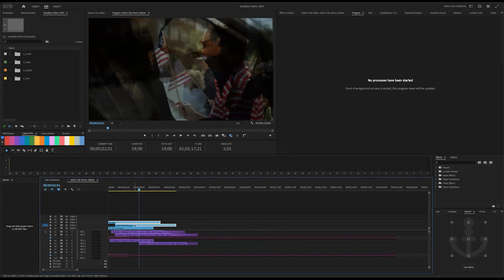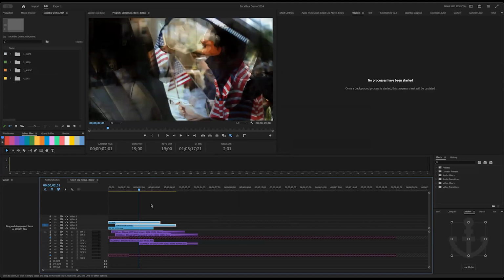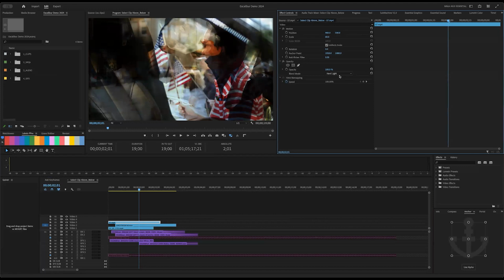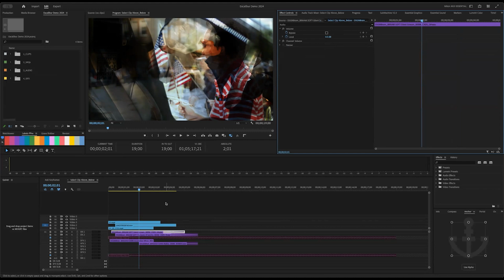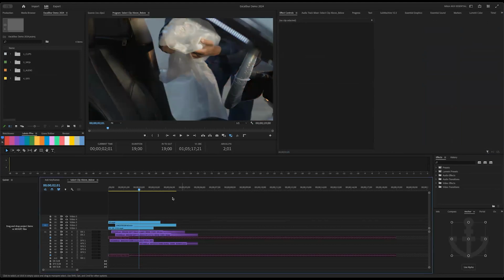I can select 2 clips. Since I have 3 clips right here, I can just change that. Let's make them all, I don't know, let's go with hard light. And as you can see, if I go to the effect controls panel, this is hard light, and so is this clip. And this clip is normal. Overall, you do have the ability to do a lot of things without having to move your mouse as often. If I want to reset these back to normal, I can use my keybind for blend mode, and they're back to normal.